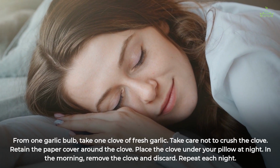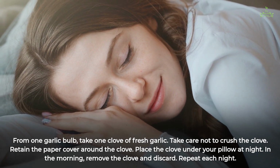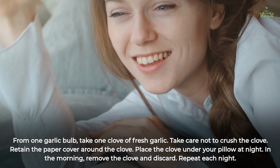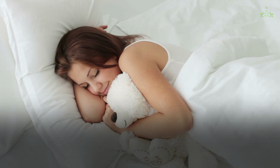From one garlic bulb, take 1 clove of fresh garlic. Take care not to crush the clove. Retain the paper cover around the clove. Place the clove under your pillow at night. In the morning, remove the clove and discard. Repeat each night.